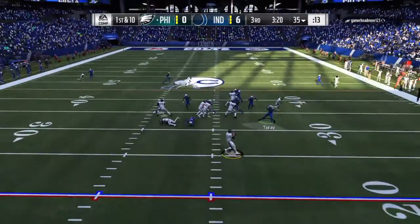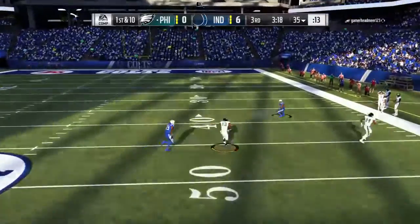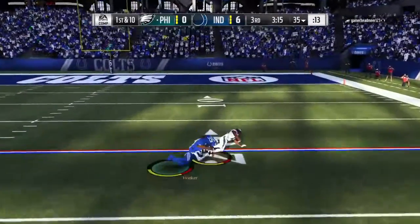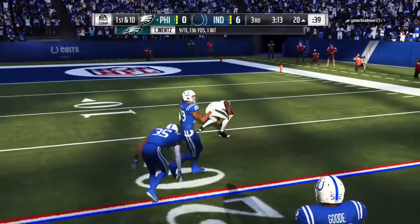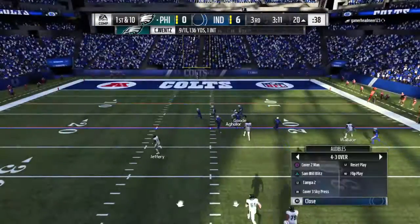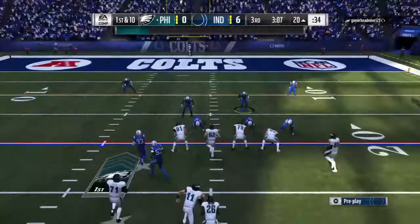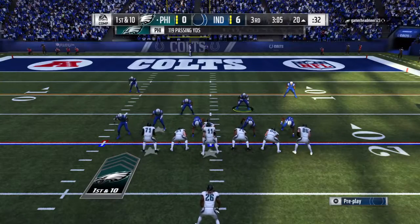Now a play fake here on first down. Wide open receiver, complete. And he'll be taken down deep into Indianapolis territory. Wentz able to hook up with Aguilar for a big gain. 45 yards.